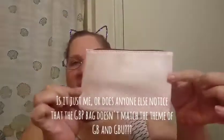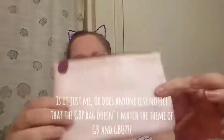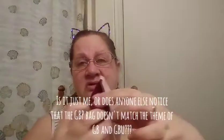It's like this. And then here's the February bag, and there's my add-ons. So let's go ahead and take this stuff out, and I'll show you what all I got. I'll do the add-ons separately. Now then, for my Glam Bag Plus, I don't know why they sent this little tiny bag, but it's the same size as the regular Glam bags.